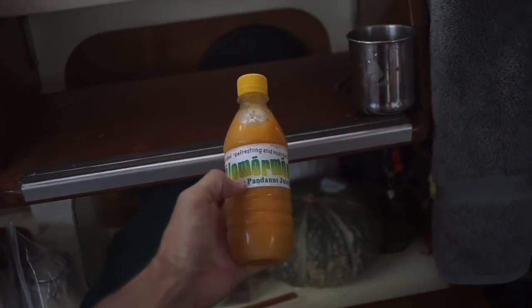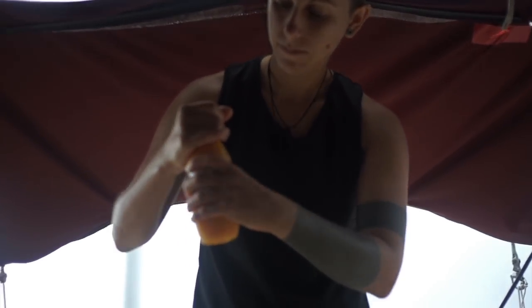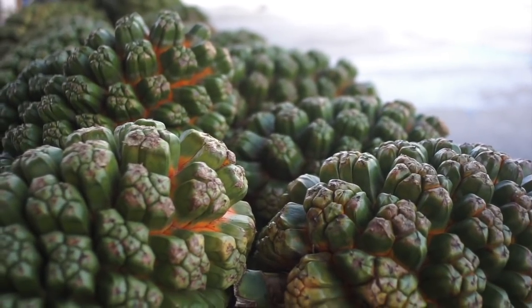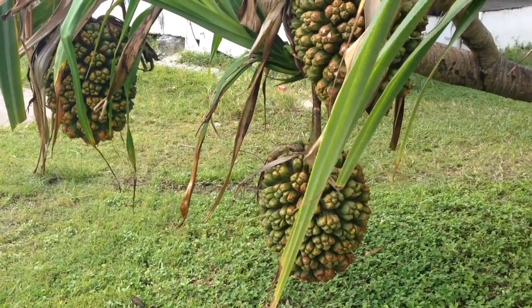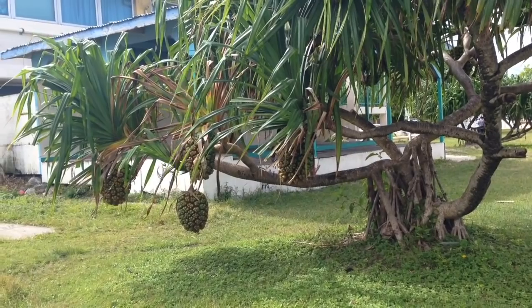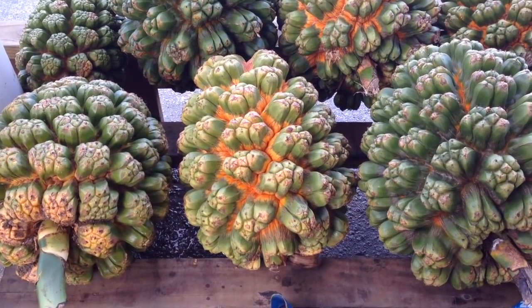Once in a while, we buy frozen pandanus juice. This too helps to cool us off, and it is delicious. Pandanus juice, or bob juice, is produced here in Majuro. It comes from these giant pinecone-like fruit that hang heavy in many trees around town. The keys covering the surface of the pandanus can be removed and processed into juice.